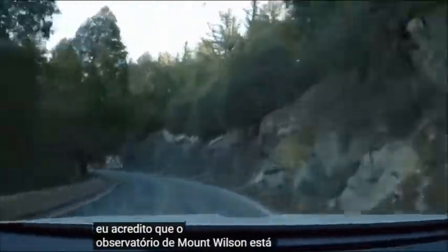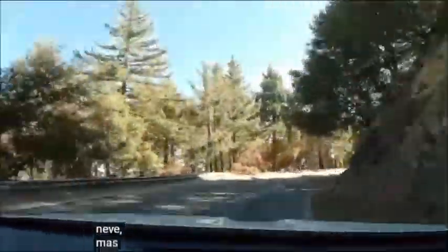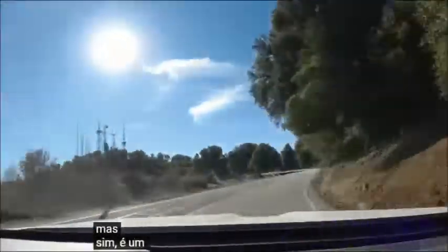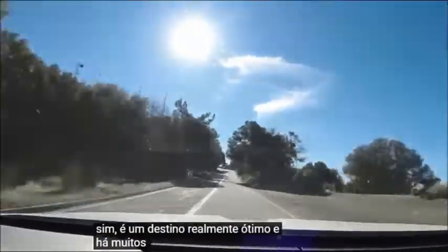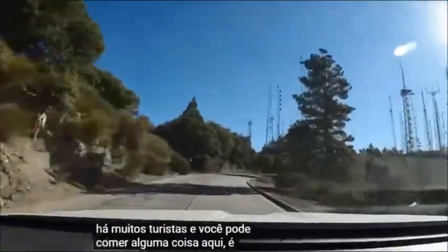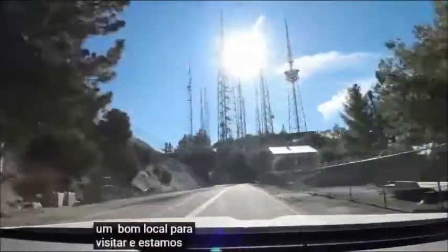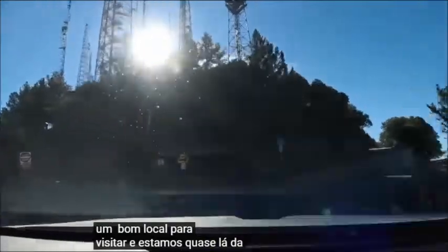An observatory is open most of the year, unless there's probably snow. But yeah, it's a really great destination, and there's a lot of tourists, and you can grab a bite to eat up here. It is really a nice spot to visit, and we're almost there.